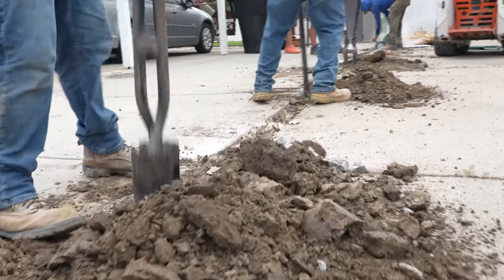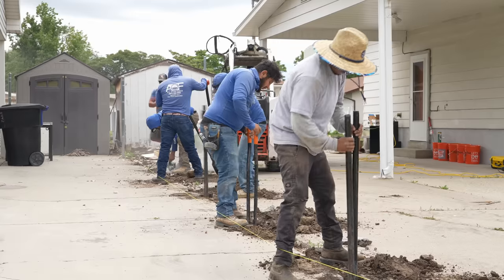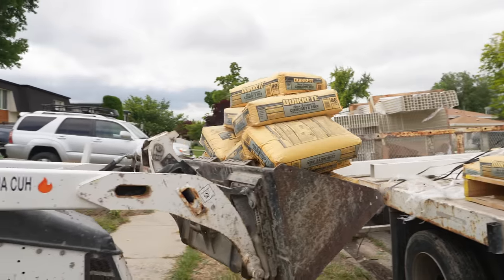This is a team of four people. I'm not going to help just because I don't wanna skew the results. I just wanna observe and see how these guys get it done. It's about efficiency, and when these guys get off the truck, they're working immediately. They're not trying to figure out what's going on. That's, I think, key number one.